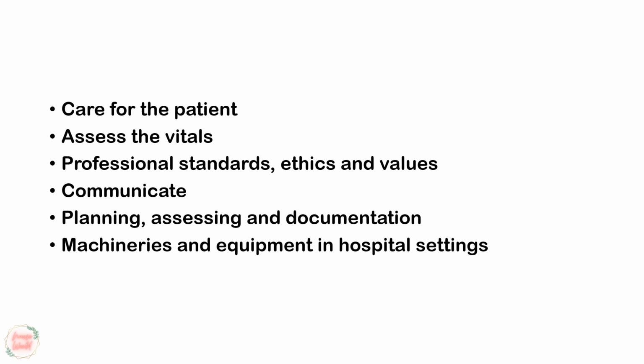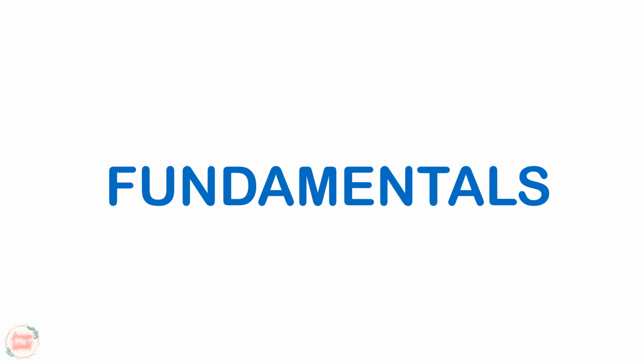And she should know how to plan, how to assess the case, and how to document it. And she should have the knowledge about every machinery and equipment in the hospital settings, how it will work, and what you have to do, and which instrument will be used in which time to which patient. He should have basic information about it. The subject fundamentals will teach us every basic thing which we need in the nursing profession.